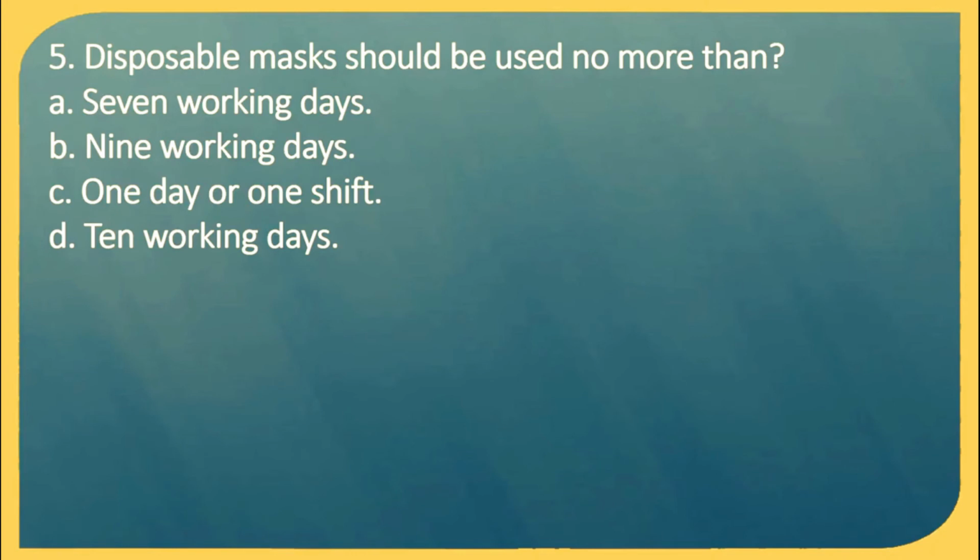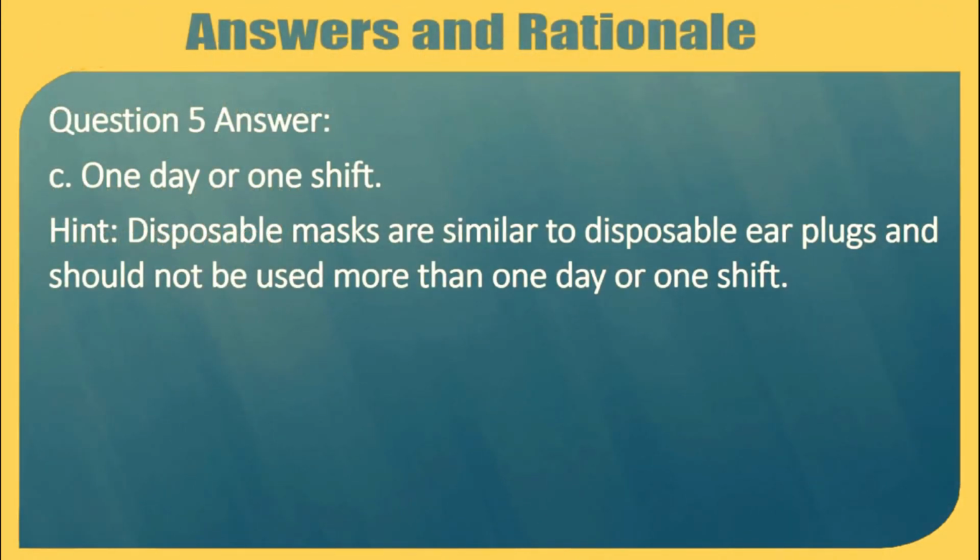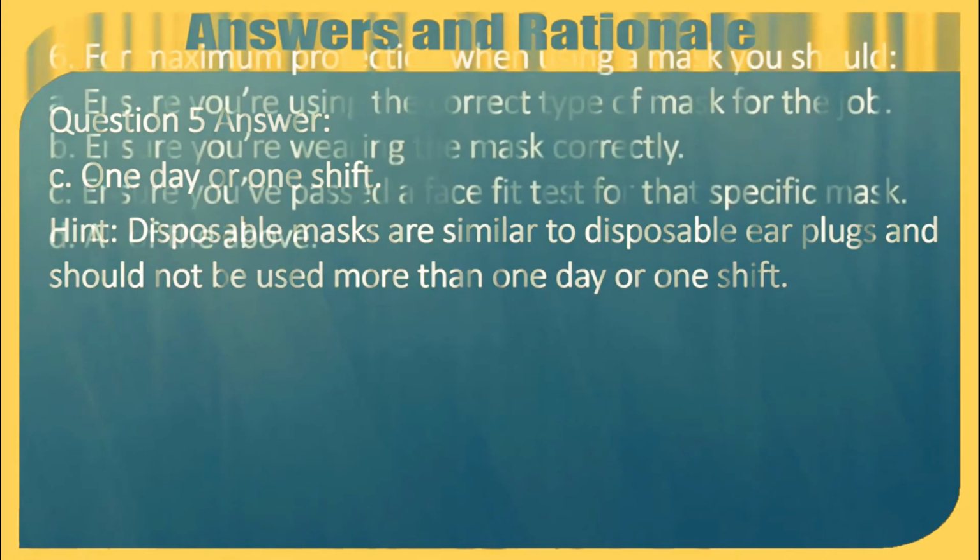C. 1 day or 1 shift. D. 10 working days. Question 5. Answer. C. 1 day or 1 shift. Hint, disposable masks are similar to disposable earplugs and should not be used more than 1 day or 1 shift.